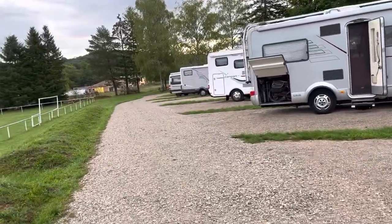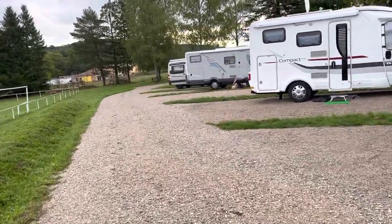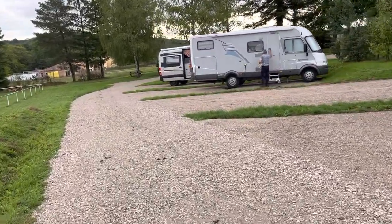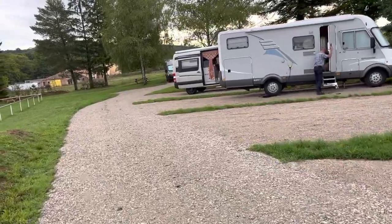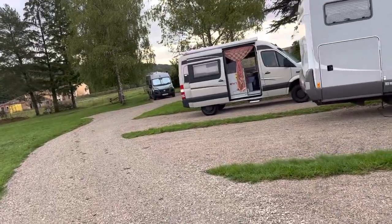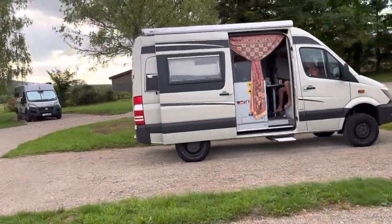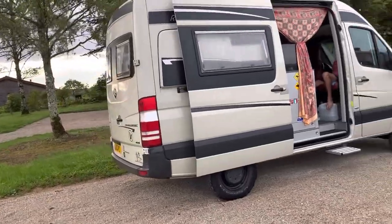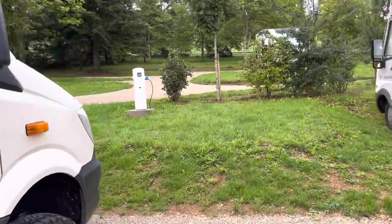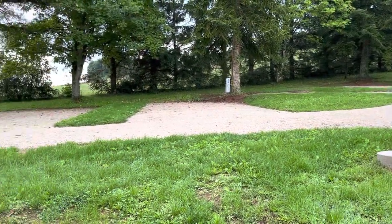So here's the pitches. We're at the end here. As you can see, they're actually quite big, quite long, quite a bit of space around them for an aire. So we think they're quite good really. And then what you do get, which you don't get of course on most aires, is electric, as well as the toilet block here. But it's worth noting that there's the electric. We're not plugged in, but you can use it if you want to.